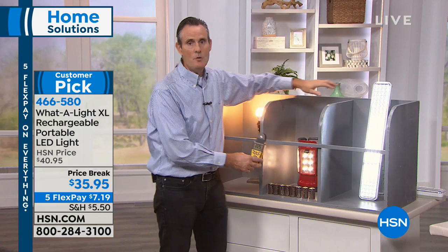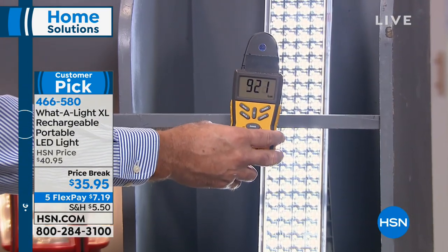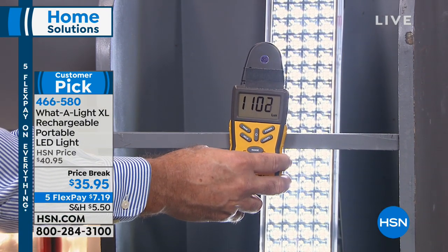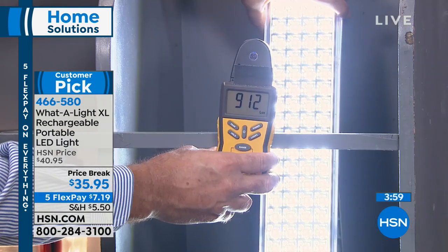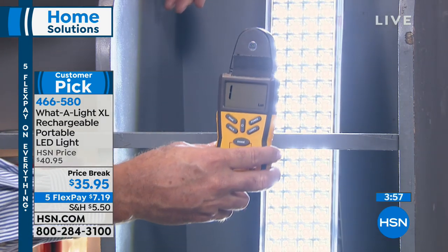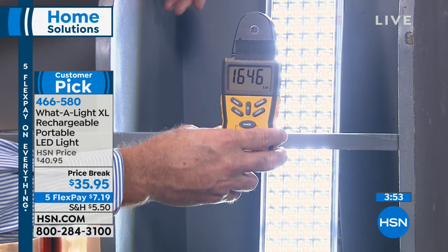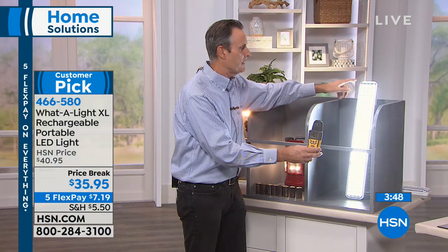All right, now let's move to the water light, the water XL. Oh, wait a minute, the LED light was somewhere around 600, 700. We're at 1,200 already. And Connie, this is on low. If I put it on high, it breaks the meter. I've got to come way out here even to get a reading. 12, 13, 14, 17, 19, and then off the meter. This is a bright light.